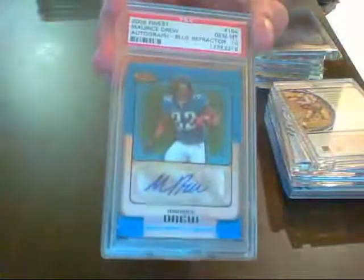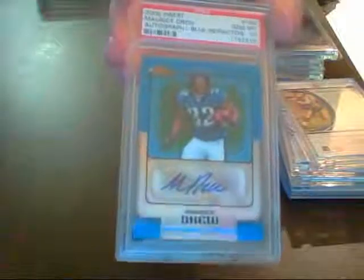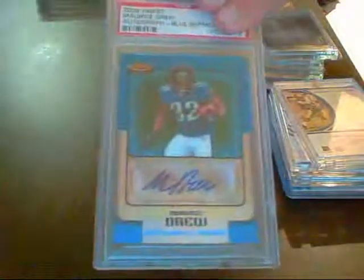And then I also have the Blue Refractor from Topps Finest of rookie card Maurice Jones-Drew, graded 10. So this is definitely one of my favorite cards, out of 299, which is a really, really nice card.